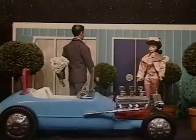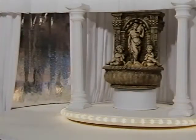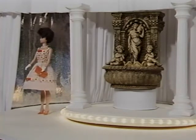Ken's Hot Rod is a favorite among collectors. It was produced by the Irwin Company in 1963. There was also a red version produced in 1964. Welcome to the fabulous 1600 series fashions, produced from 1964 through 1967.